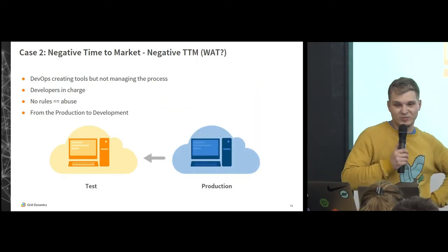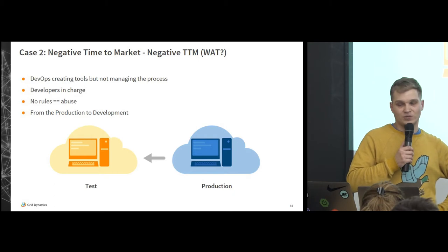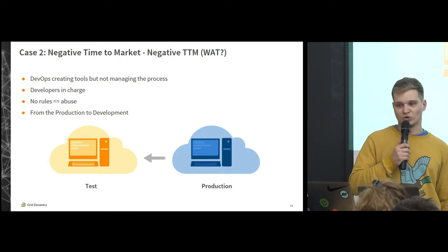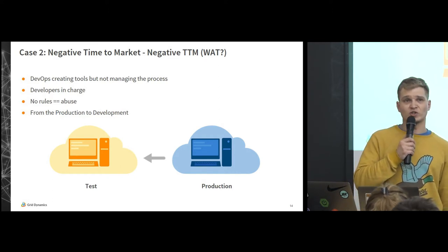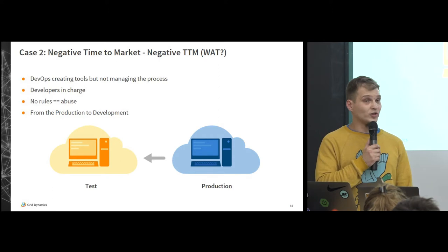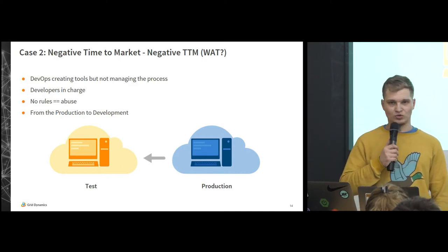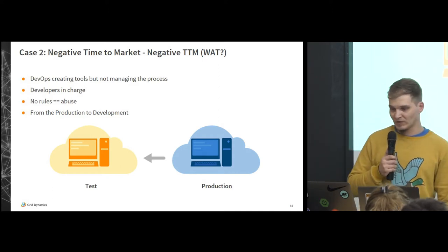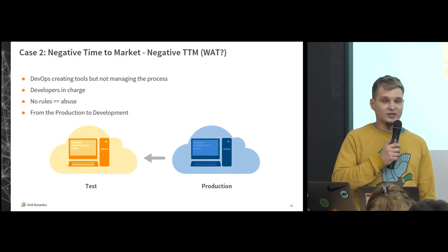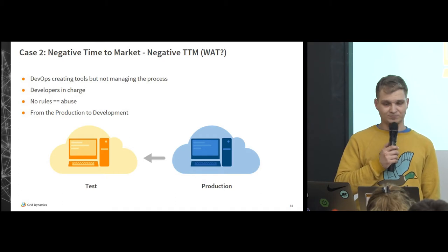Now let me explain what I mean by negative time to market. There could be different visions on DevOps role in an organization. Some clients want DevOps to manage all the process, and no change could reach the production without DevOps engagement and approval. And in that case, DevOps usually are in charge of production support. Others are doing the opposite, so they're just asking us to provide the tools to automate the developer's routine work, and that's it, not asking for any process. I personally don't like both opinions. I believe it should be something in between, but this client was all about the second case.